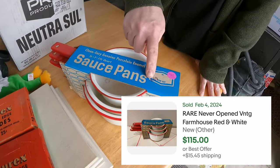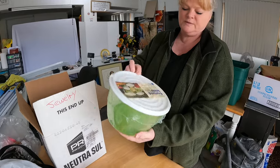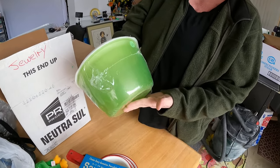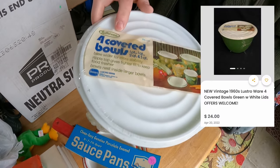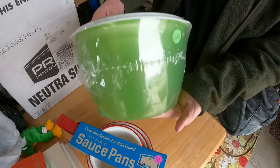Look at $0.69. That's crazy. And I got this for $3. It sells for, like, $20, I believe, but it is a set of Lustreware containers.